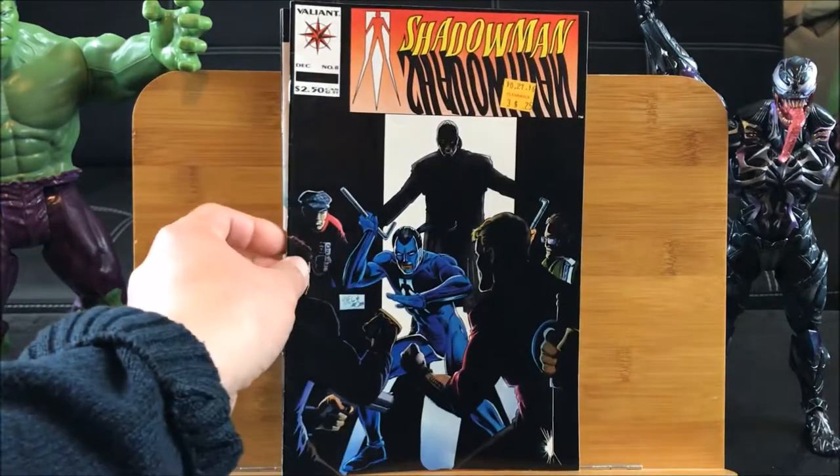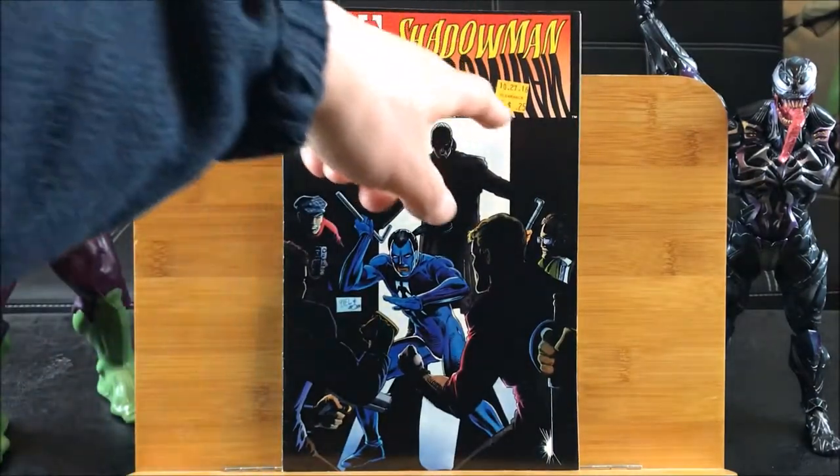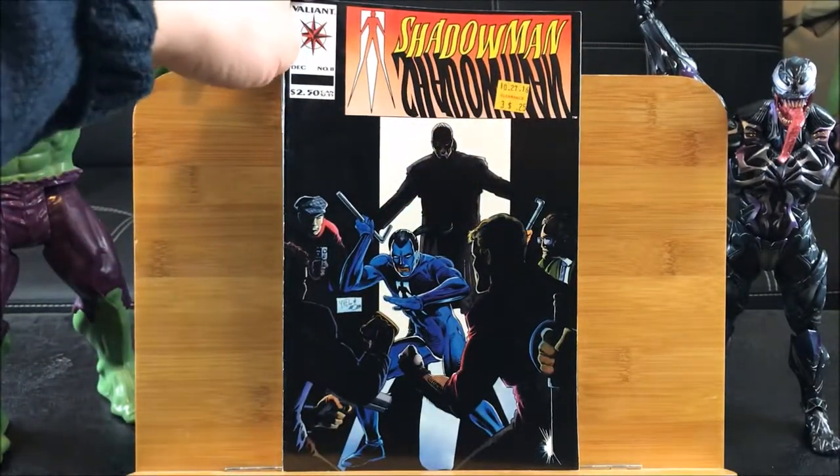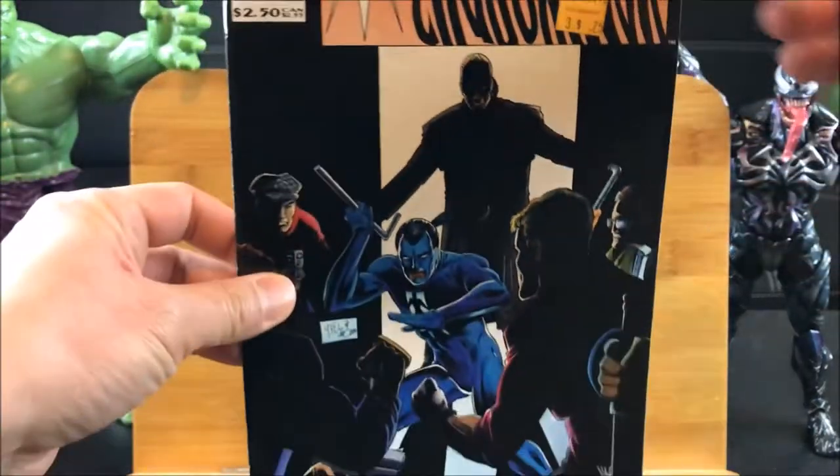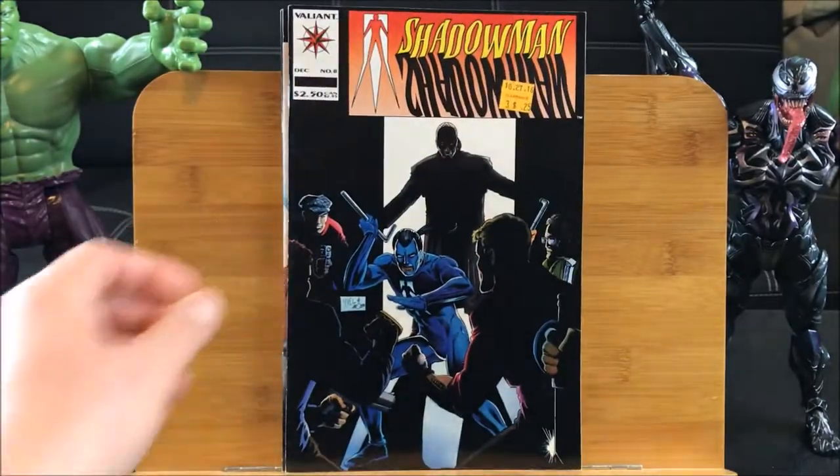Shadow Man number 8. This one is probably one of the older ones. As you can see, it's 2016, so it's recently that they started doing the sticker in the back. I don't blame them for that. This is the first appearance of Master Darque, Valiant Comics.